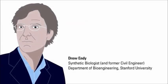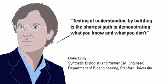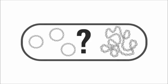Till then, synthetic biology advances project by project. As Drew Endy, civil engineer turned synthetic biologist, says, testing of understanding by building is the shortest path to demonstrating what you know and what you don't. In so doing, synthetic biology is already paying dividends by simultaneously expanding and testing our knowledge of cellular function.